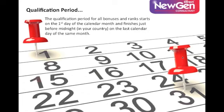So we've looked at the point that we assess qualifications month to month from a bonus point of view, which is really important. And what is the qualification period? When do we start assessing the success of your business? Well, as you can see in front of you, a qualification period starts on the first day of a calendar month, and it finishes just before midnight in your country on the very last calendar day of the same month, regardless of whether that day is a weekday or a weekend. So you have a full month from start to finish, and wherever you are in the world, in your country, it finishes just before midnight on the last day.